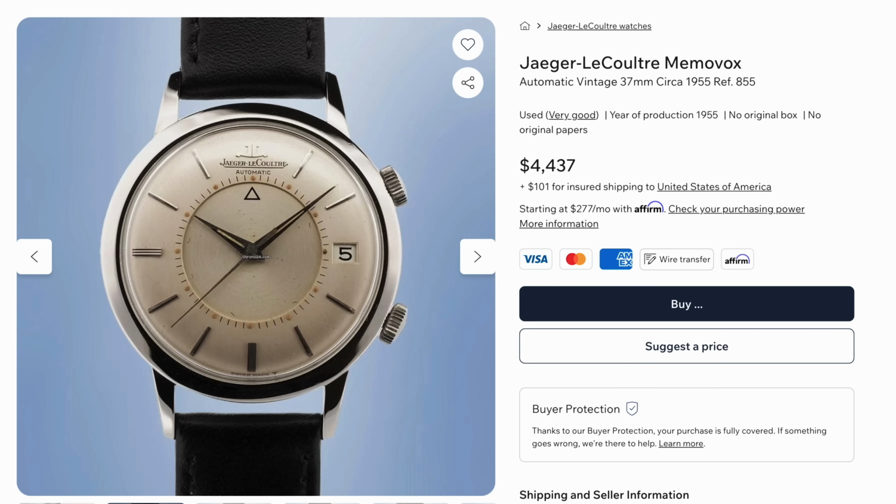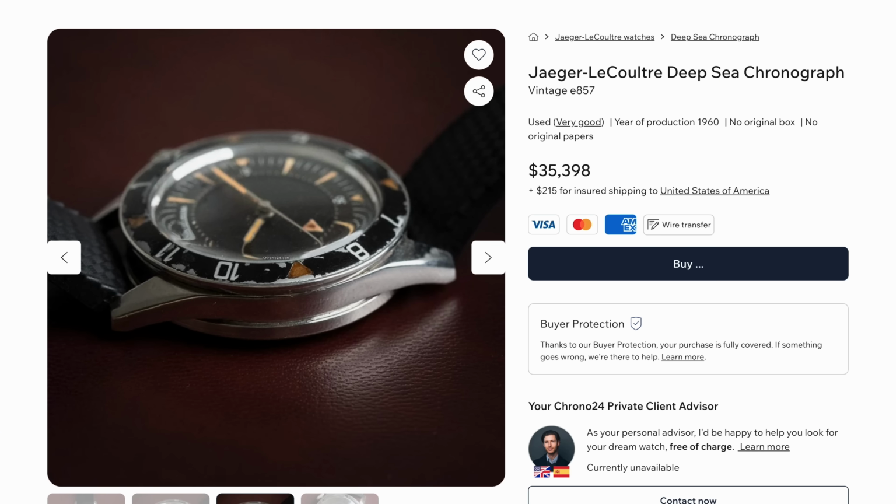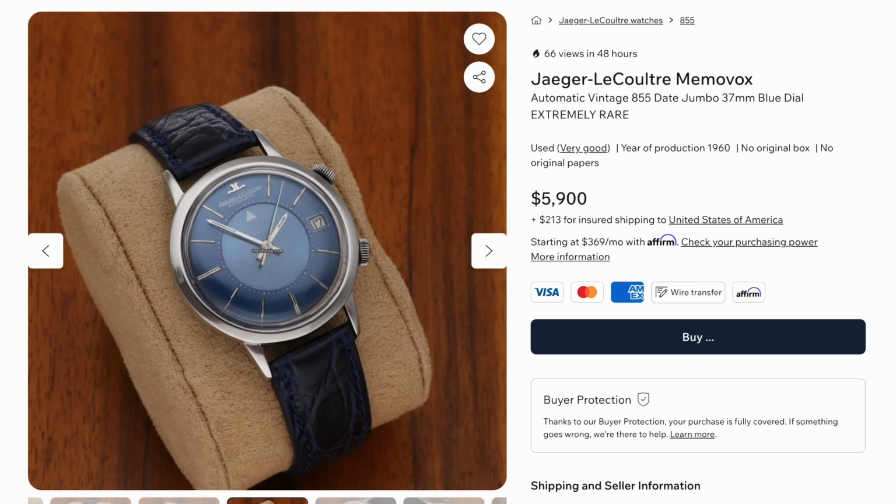Starting in the 1950s and 60s, the brand becomes known for their underwater alarm watches, like the Memovox, the Polaris, and the Deep Sea Alarm. The vintage versions of these have a lot of charm. The Memovox alone has a wide range of dials to choose from, and references like the E855 are some of the most approachable ways to get into this category of vintage divers.